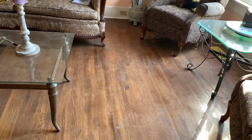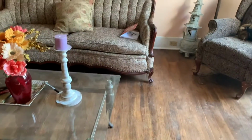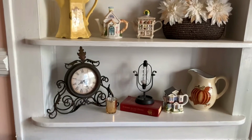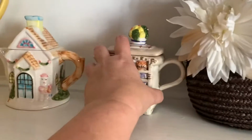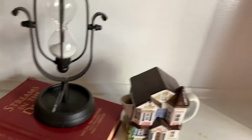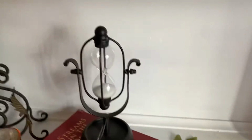Excuse the very dusty floor. I've been sanding and sanding, still working on the stairs, but we have to take all of the fall stuff down and kind of rearrange. So this is our next project. For right now, the teapots are going to find another home and bye-bye to the pumpkins, even though it is not quite Thanksgiving yet. We're changing the mood.